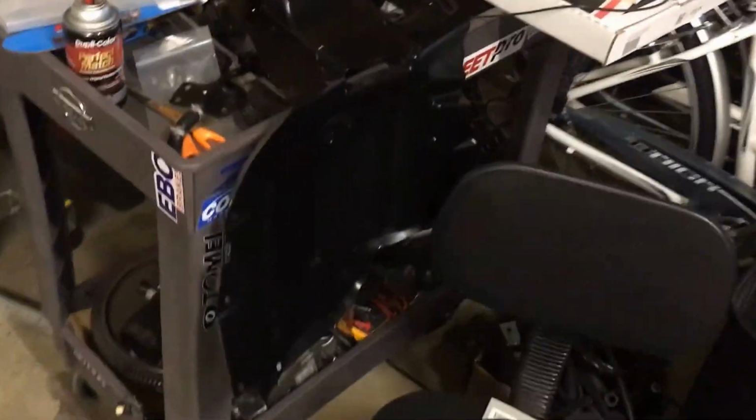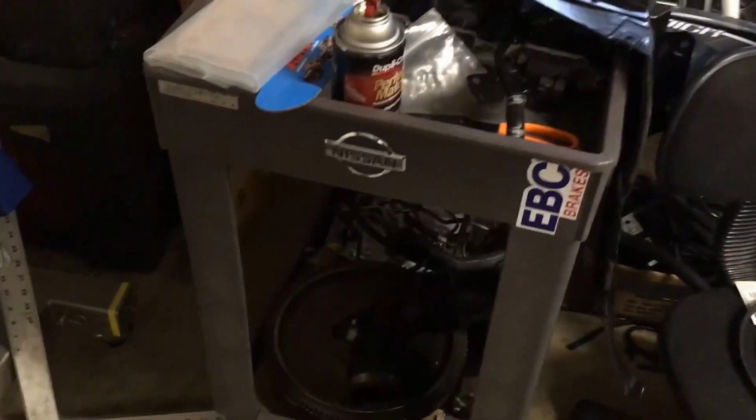And yeah, let's turn over here to what we got. Now this is kind of our main project area. So this is the cart with all the goodies that I'm currently tinkering with. And under this beautiful little blanket is the beast.